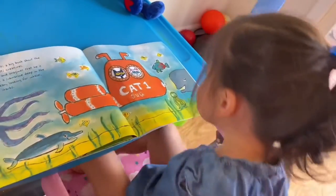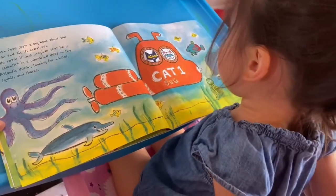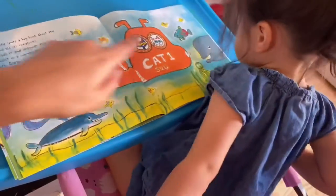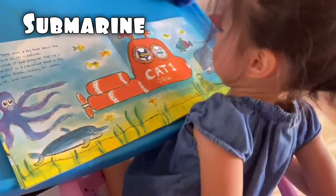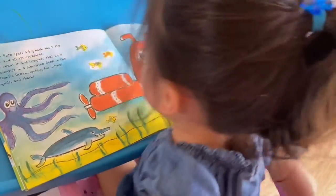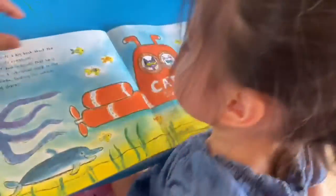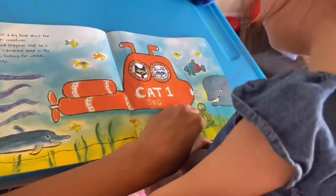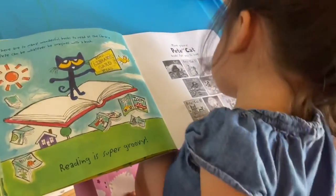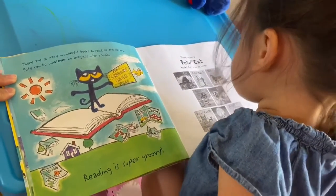Then Pete spots a big book about the ocean and all its creatures. He reads it and imagines that he is a scientist in a, what's this? Submarine, deep in the Atlantic Ocean, looking for whales, squids, and sharks. And fishes. Next page. Oh, there are so many wonderful books to read at the library. Pete can be whatever he imagines with a book.